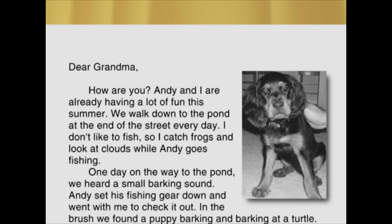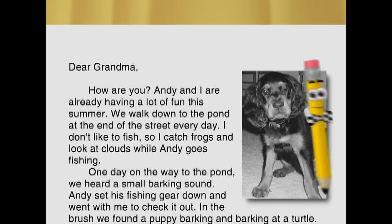Dear Grandma, how are you? Andy and I are already having a lot of fun this summer. We walk down to the pond at the end of the street every day. I don't like to fish, so I catch frogs and look at clouds while Andy goes fishing.